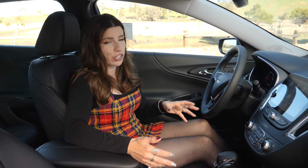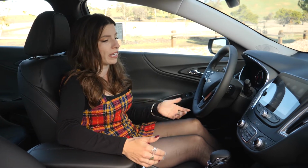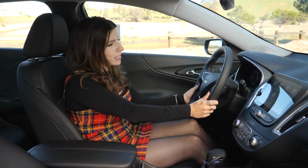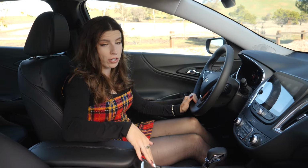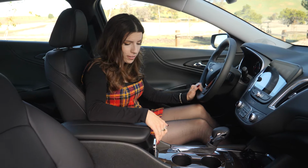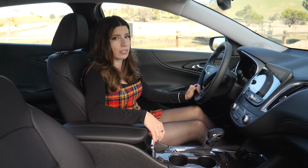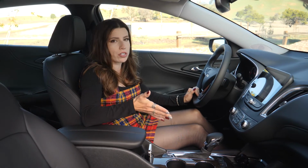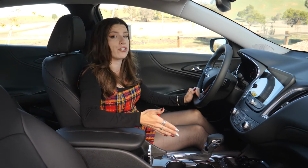Sitting inside the 2LT, it has some nice features added on as the top trim, but I would still recommend maybe the LT trim to save a few dollars. Some of the additional features that you'll get in the 2LT are going to be ventilated seats. You have navigation in your 8-inch infotainment system, a heated steering wheel. You also get wireless charging that is a very tight fit for my iPhone 14 Pro Max. You also get a Bose 9-speaker sound system as well. So again, all of those are really nice features, but I would rather save a few bucks and have the LT trim.